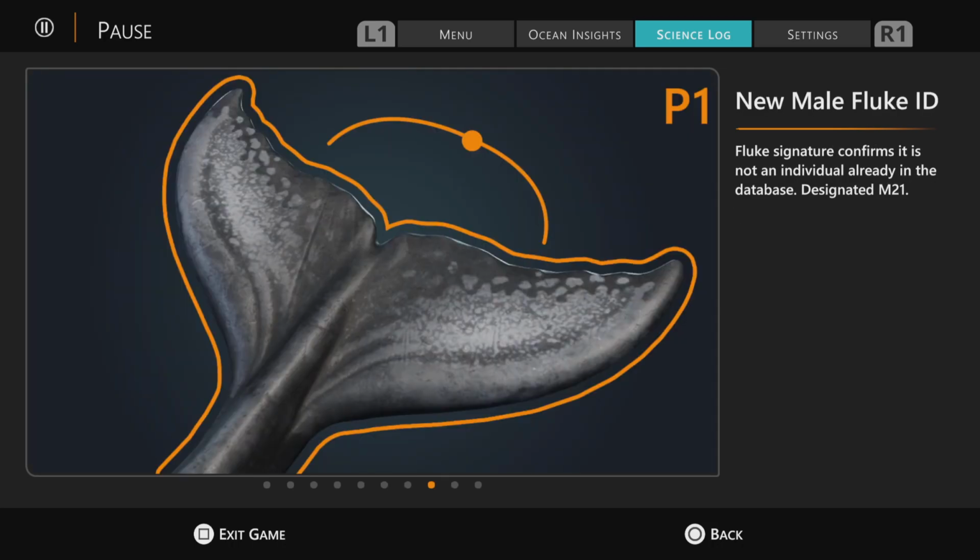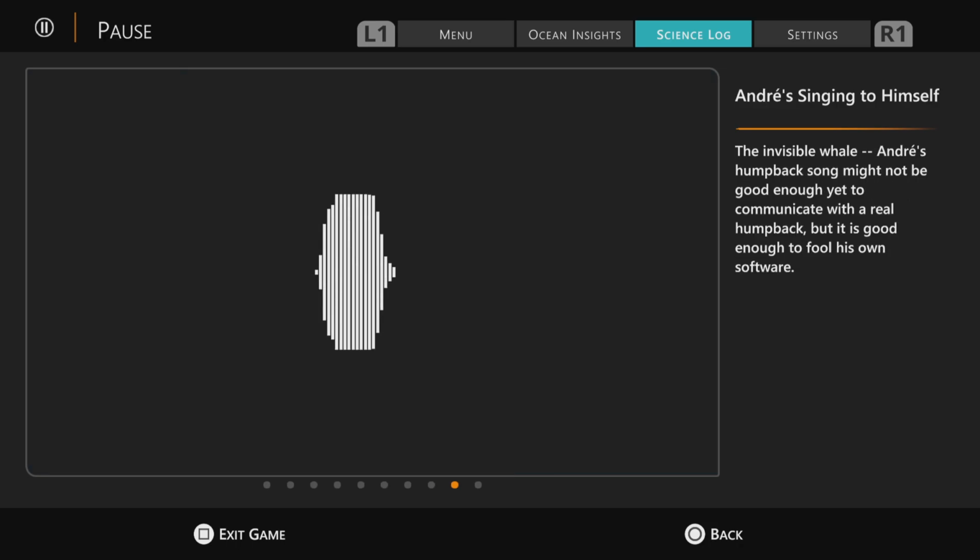Fluke's signature confirms it is not an individual already in the database, designated M21. The invisible whale. Andre's humpback song might not be good enough yet to communicate with the real humpback, but it is good enough to fool his own software.